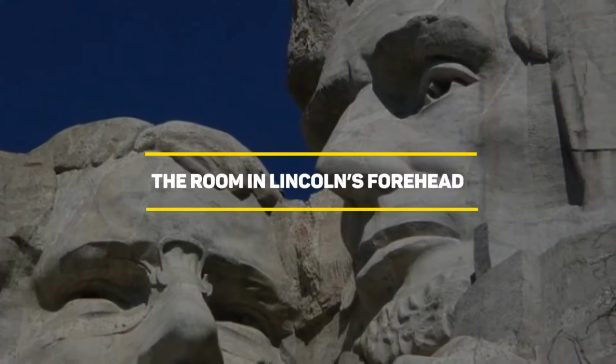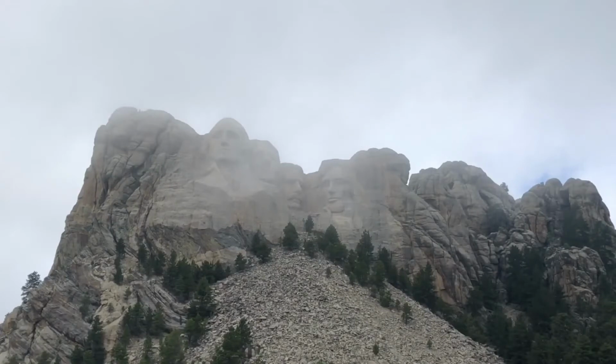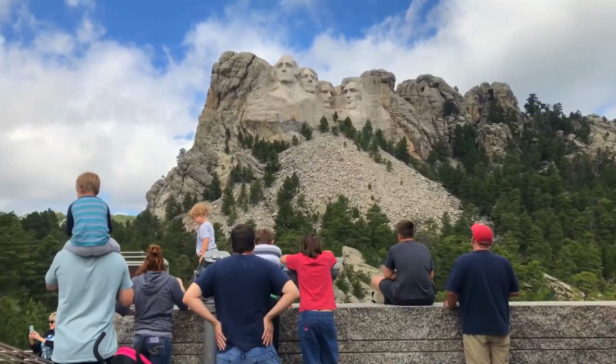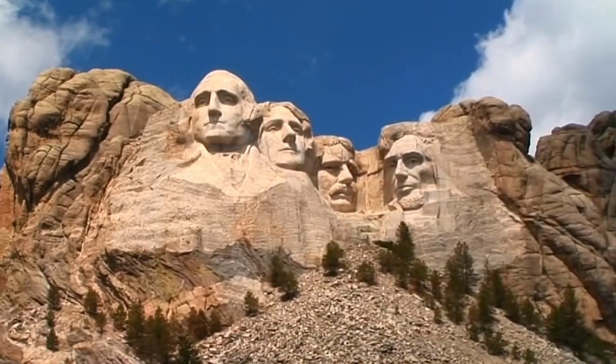Number 5. The Room in Lincoln's Forehead. Mount Rushmore is easily one of the most well-known landmarks in the United States. Who can forget seeing the humongous stone heads of arguably the most famous presidents in U.S. history? George Washington, Thomas Jefferson, Theodore Roosevelt, and Abraham Lincoln.